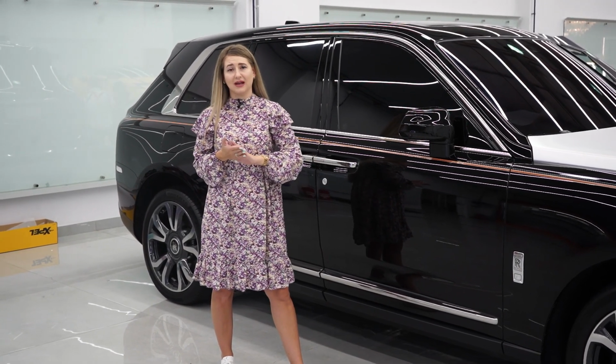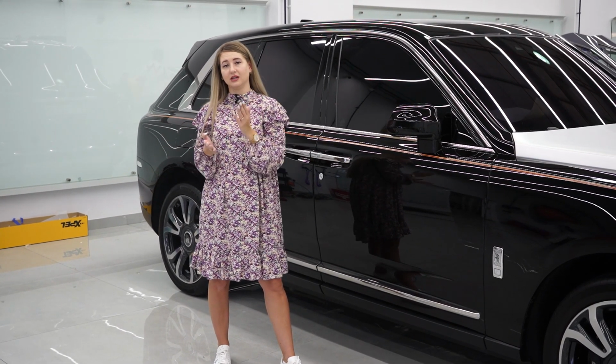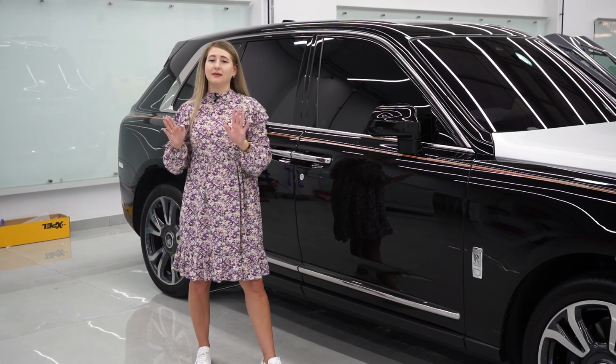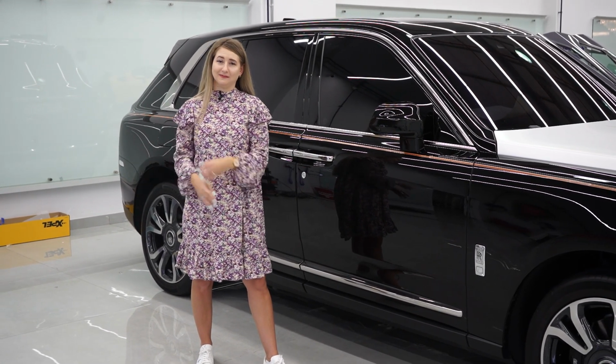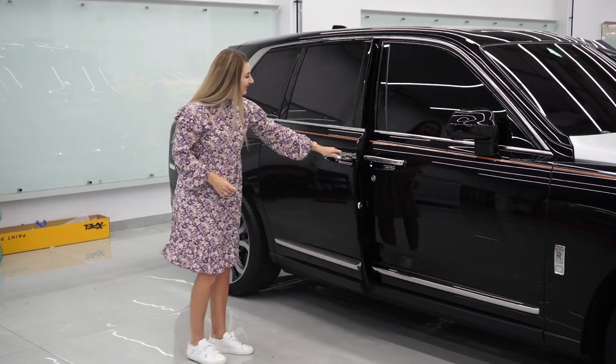You'd have to have quite a bad damage to actually get damage to the paint, which means that the car can come to us, the PPF can be removed, it can be put back on, and then probably in most cases the car can go out same day. Isn't that lovely? I will show you as well inside.